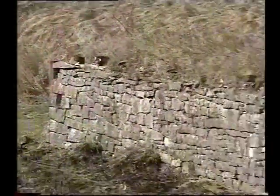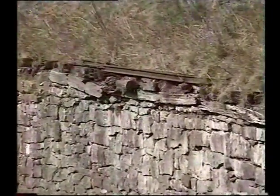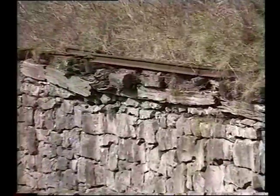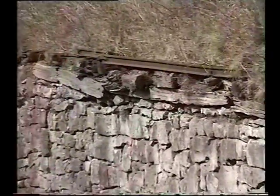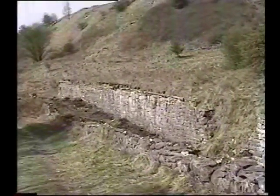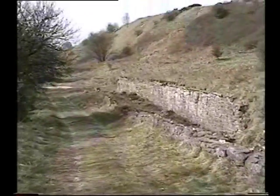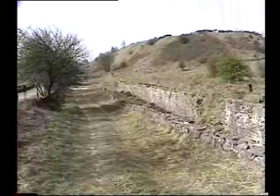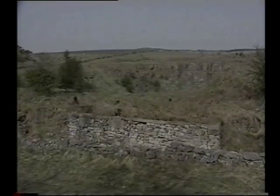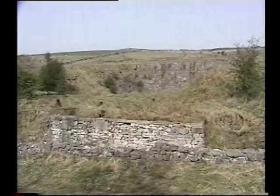And then on the top of the wall is the remains of a bit of narrow gauge plateway. So the narrow gauge trucks with the stone would be rumbled along the top and then tipped into the conventional railway trucks waiting beneath. Let's get a bit more view of this old quarry, which is a fairly small one.